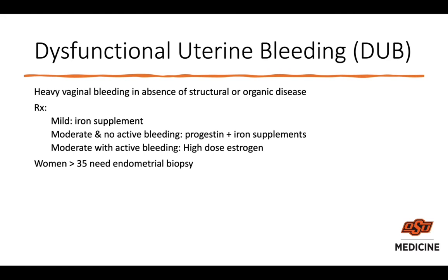They can be anywhere from mild disease, where the patient just needs maybe some supplemental iron in their daily intake, to patients trying to bleed out and die on you. We have actually seen a few of those in the ER over the past few months, people with significant dysfunctional uterine bleeding who are severely anemic, requiring blood transfusions. So it's just something to be aware of.